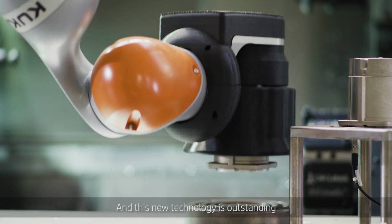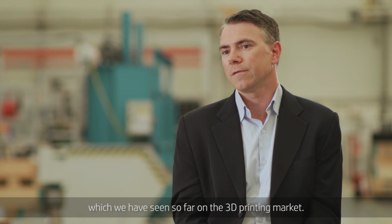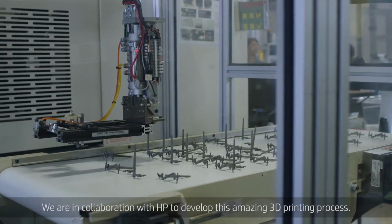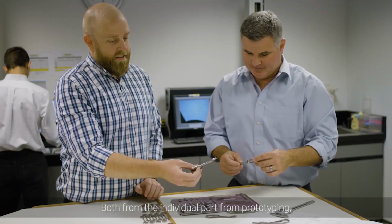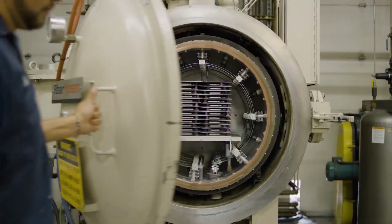And this new technology is outstanding in comparison to those technologies which we have seen so far on the 3D printing market. We're in collaboration with HP to develop this amazing 3D printing process, and we see it as really growing our whole manufacturing site and focusing on the high volume, both from the individual part from prototyping to the high volume that our customers are looking for.